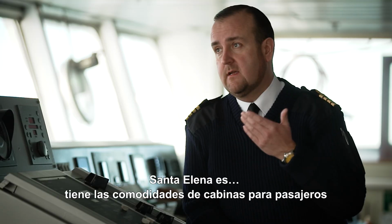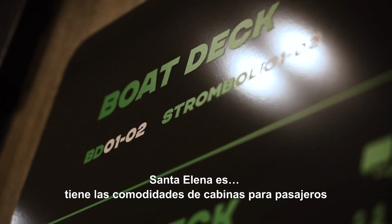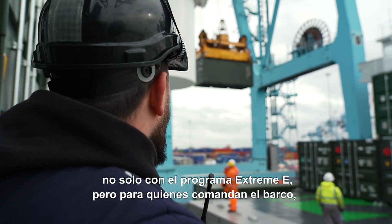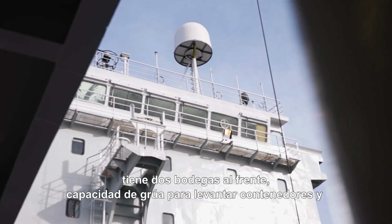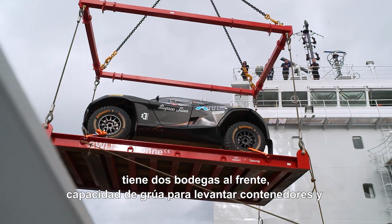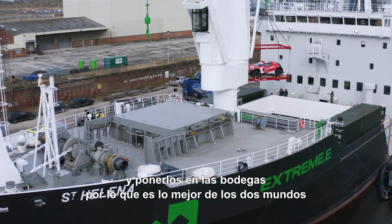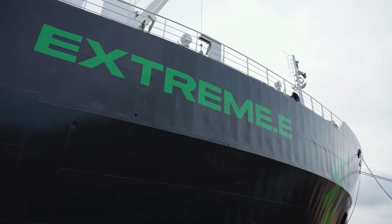St. Helena has got the passenger facilities, passenger cabins to be able to house the many crew that will be working on board, not only with the Extreme programme but also with running the ship. And also she's got the two holds forward, she's got the crane capabilities to be able to lift up containers up and into the holds, so she's the best of both worlds.